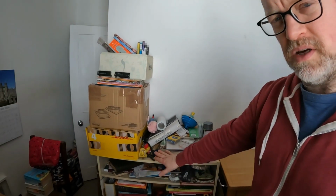So what I'm trying to do is clear a bit of room in here and make this a bit easier. I still have to use this currently for taking pictures, but I want to get something a bit bigger. I've got a shelf unit there with a load of stuff on. So I want to clear that out of the way, get a bigger desk, and just generally make this room a lot easier to work in.